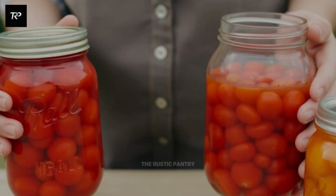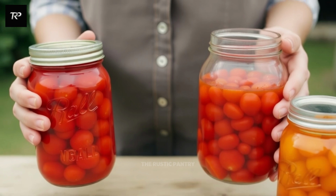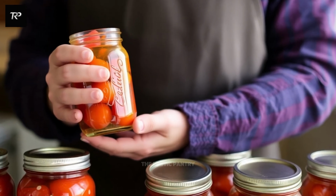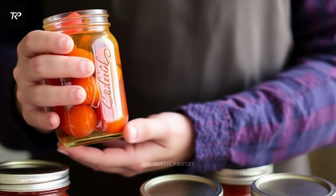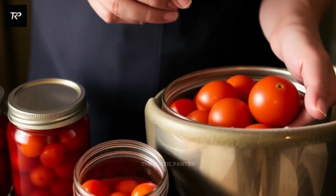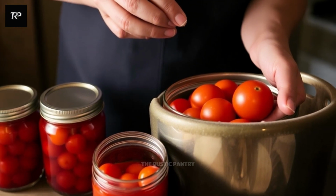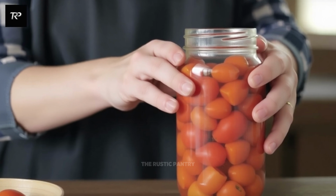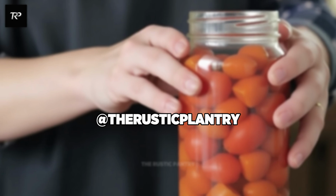Ever held a jar of tomatoes that smelled like summer in the dead of winter? The Amish have, and they've been doing it the same way for generations. No chemicals, no shortcuts, just old hands, quiet kitchens, and a rhythm passed down by heart. In today's video, we're diving deep into the soul of Amish tomato canning. Not just how they do it, but why it matters. Stick around. This one's more than just food.